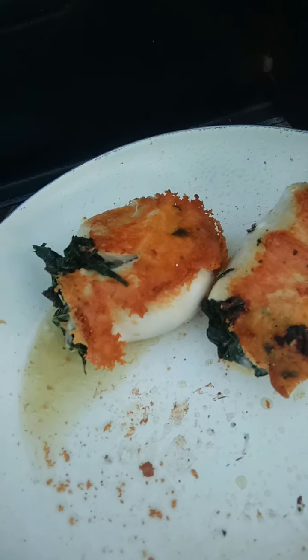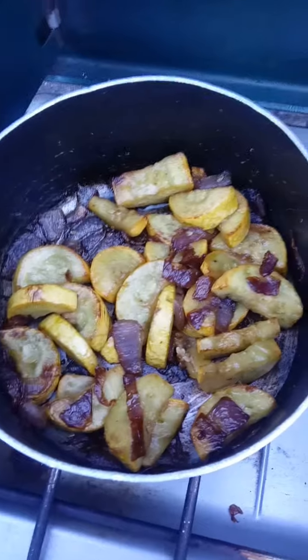So let's see. Oh, I gotta switch propane cans. Uh-oh, that's all out. Okay, so they've held together pretty well, so I'm pretty happy about that. So just gonna finish cooking them up and then go ahead and reheat this and add my Parmesan cheese.